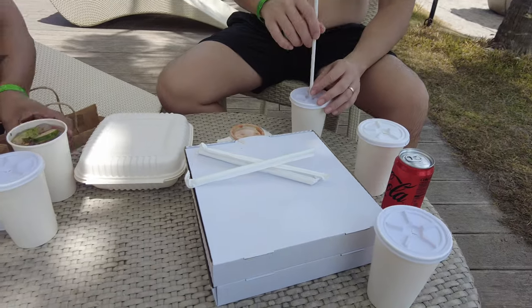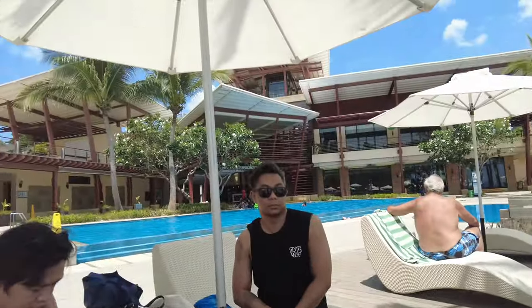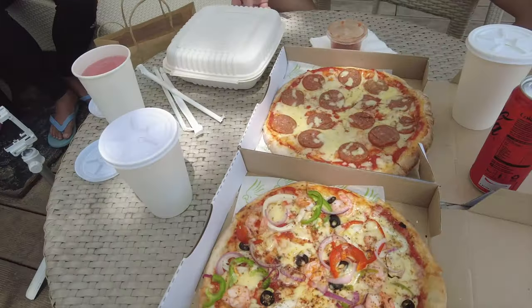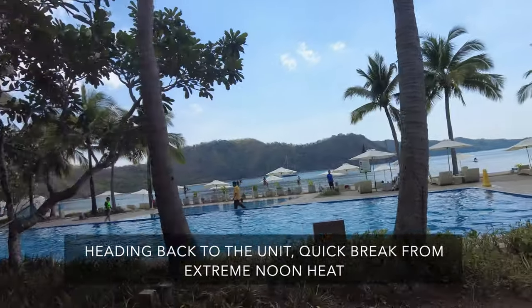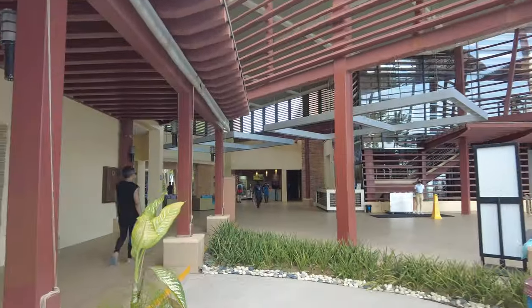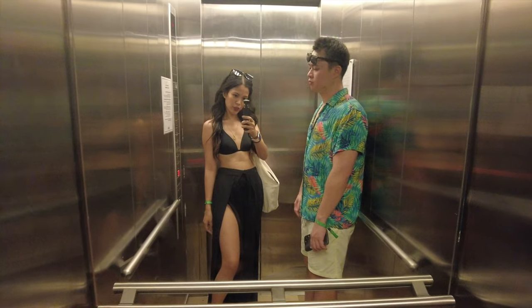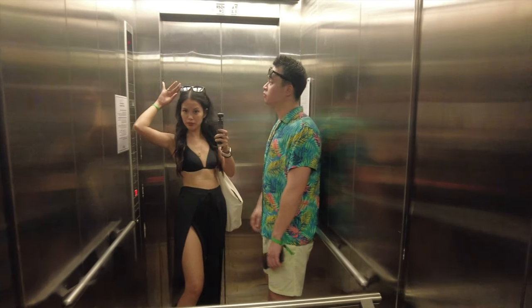Actually lang. Hindi ko alam kung paano nakakalakad yung mga tao dito. We ordered from the Reef kasi we can't order sa restaurant dito within the beach club. Ano oras na ba? 12 or 1? Ito na yung mga oras na wala ng tao. Kasi lunchtime na. Going back to the beach. Andun na si Riri. Sila Jared, tinamad. We are determined para masulit ang trip na to. So, we're going back. Aura check.